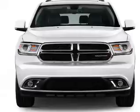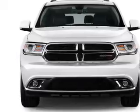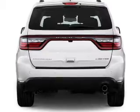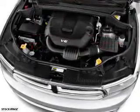Heated seats comfort you on cold winter days. Tailor the temperature to your preference and your passengers. And memory settings put you back in the right place every time.